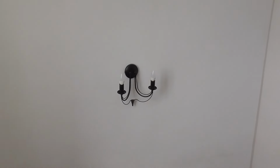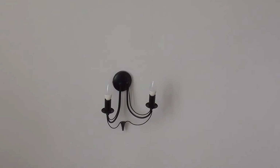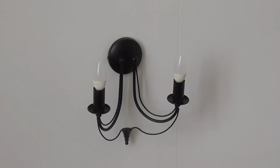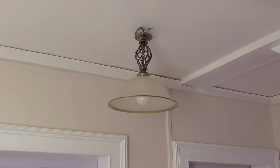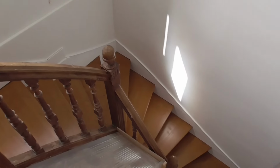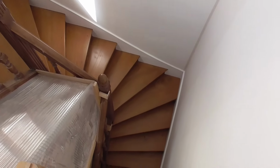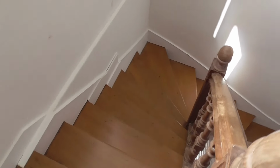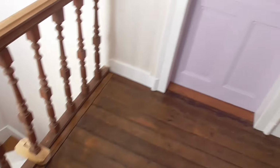The lights have been changed from just a cable dangling along the light bulb on it to this one on the stairs. And this one in the ceiling. So I need to get some paint now to paint the wallpaper. But that's for another month. As you can see, the stairs have all been varnished a couple of times and they've all come up really nice. I'm very pleased with those.